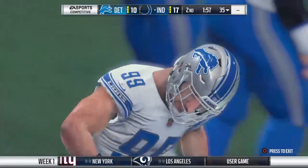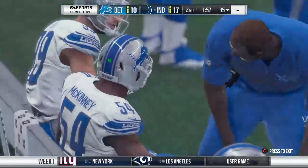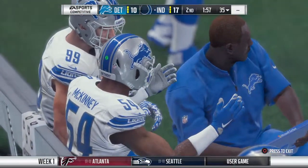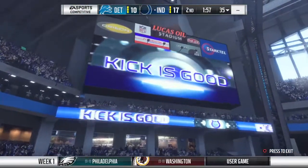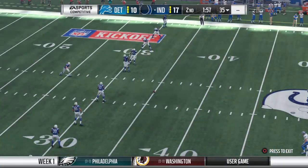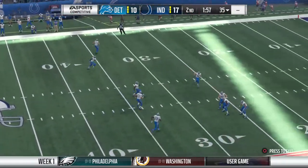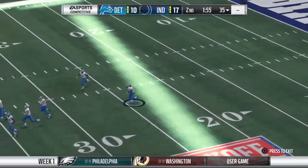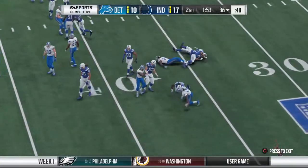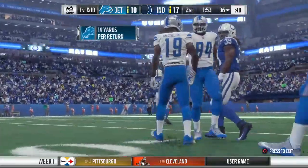So that drive in total, 8 plays, and it culminates in an Indianapolis touchdown. Now here's Suckup out to kick it away. And a short kick, taking it about the 16. And they're going to wind up with pretty good starting field position as they get it up past the 35.